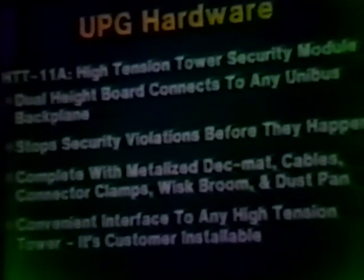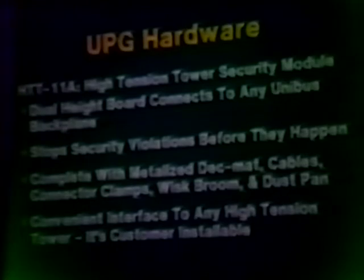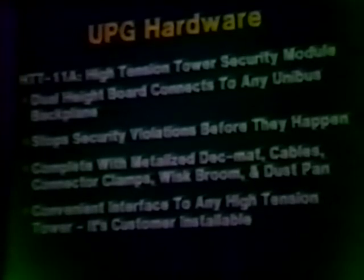Next, our HTT11A high tension tower security module. This is very important in the DoD and high security environment. It's a dual height board, connects to any Unibus backplane, and it stops security violations before they happen. Complete with a metallized deck mat, cables, connector clamps, whisk broom, and a dustpan. Got a convenient interface. You can attach it to any high-tension tower. It's customer installable. If there's a login failure, zap, whisk broom and dustpan, no fuss, no muss.